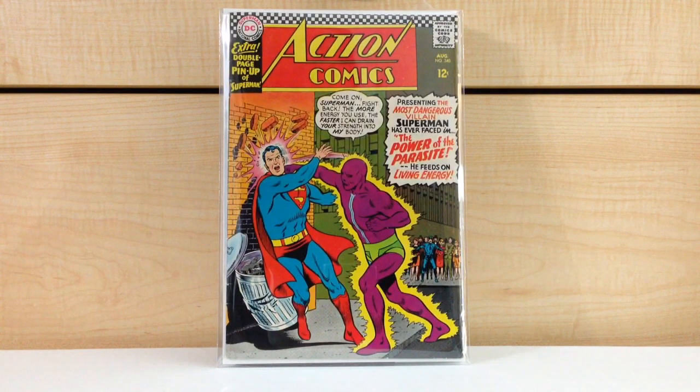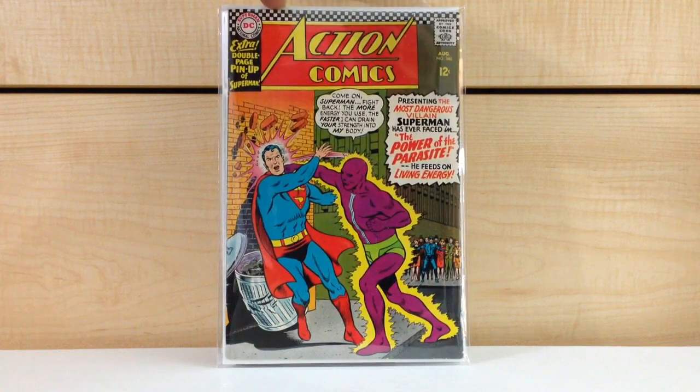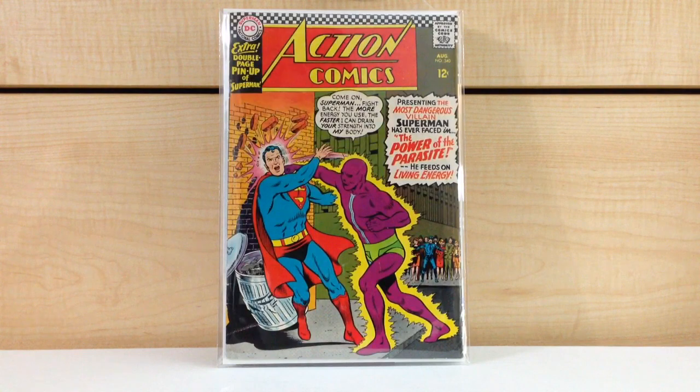Really undervalued book, in my opinion. I picked this up. It's in fine condition. Got it for, I think, less than $15. I think I probably paid $9 for it. But it was really, really cheap for what it is. It's a Silver Age first appearance of a Superman villain. A major Superman villain, in my opinion. And also, if you buy this book, make sure it has a pinup in the middle of the book of Superman. Contact your eBay seller, or look through the book if you're at a shop.